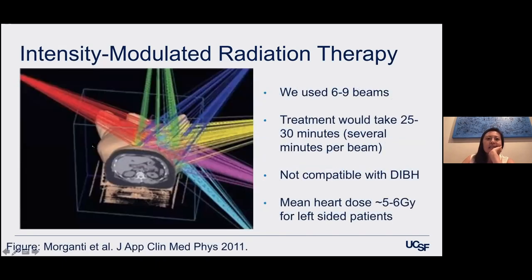This is an example of an IMRT plan. So you can see that instead of two beams, what we actually have are basically 6 to 9 beams that come from multiple different directions. The challenge initially when we were doing these plans with 6 to 9 beams was that the treatment would take about 25 to 30 minutes, several minutes per beam. The challenge with that was that it wasn't compatible with DIBH, with deep inspiration breath hold.